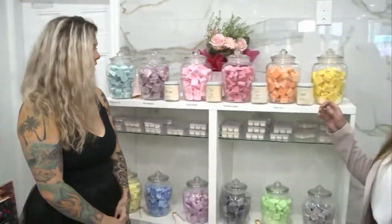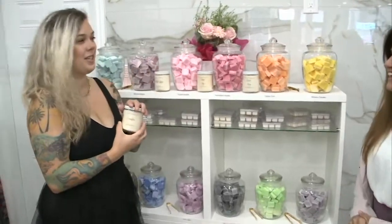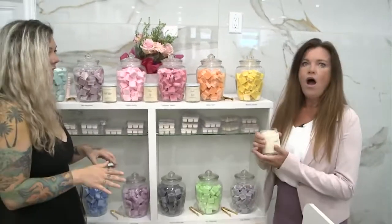Wow. Okay, can you tell us a little bit about the candles, and are we going to get a little sniffing sample, I hope? So we'll start with this one. This one's actually my dad's favorite. He's bought a lot of these. This is the campfire, if you want to smell. It smells exactly like a campfire.